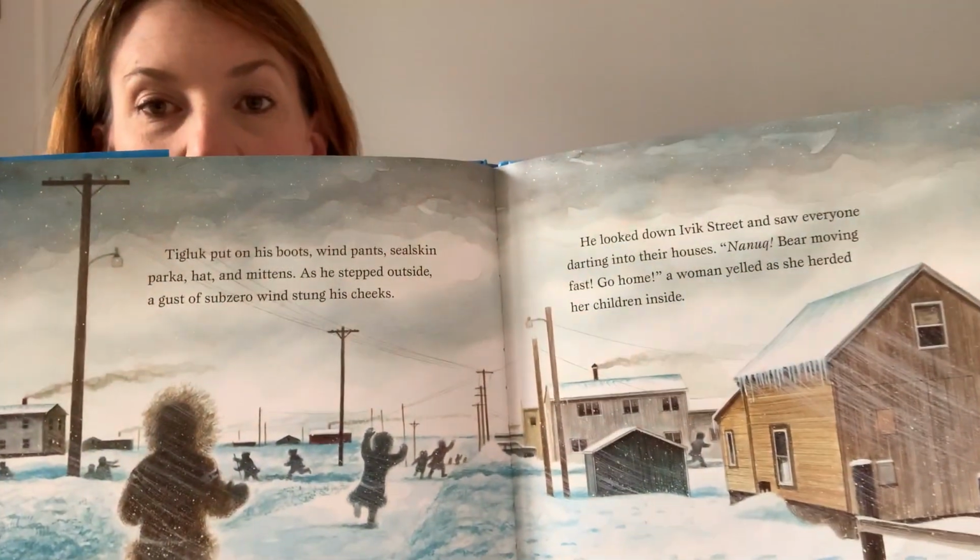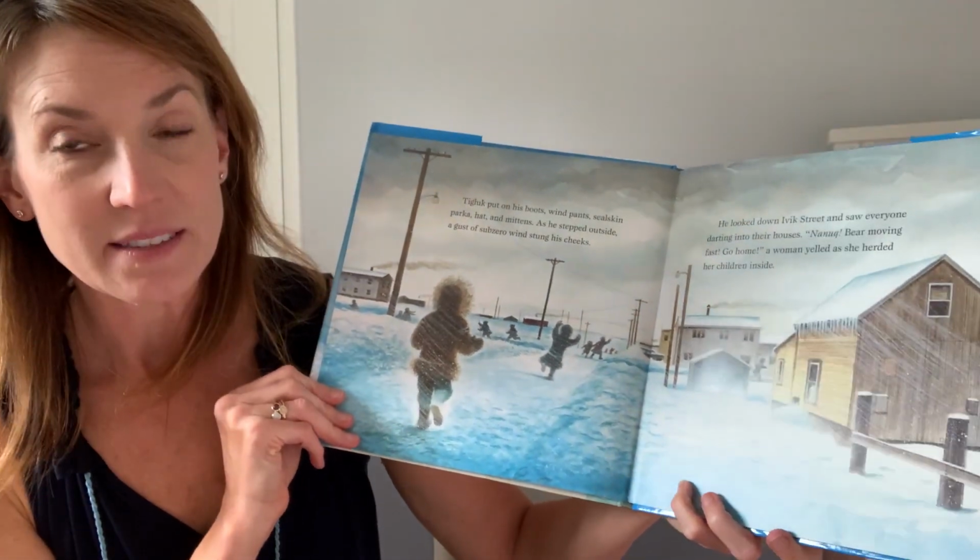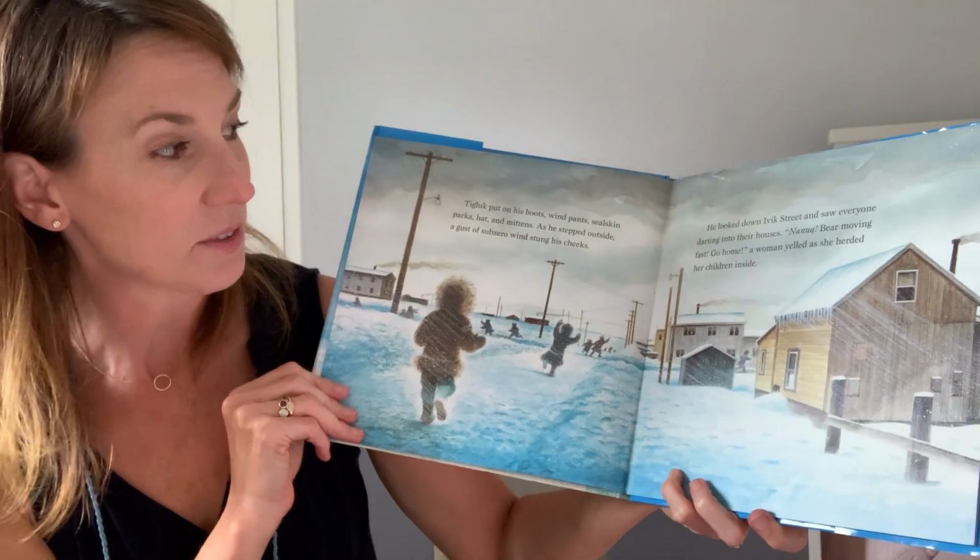Oh my goodness, look at this weather, and it's below zero, sub-zero degrees. So that means it is what kind of weather, boys and girls?